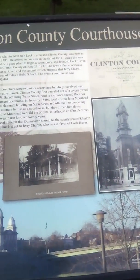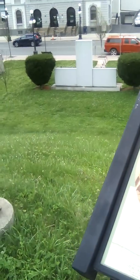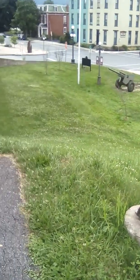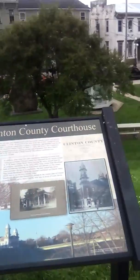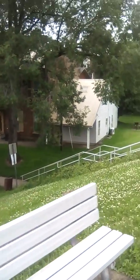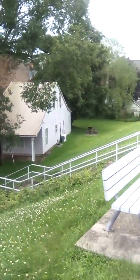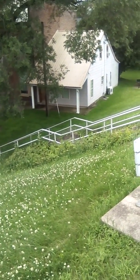I just wanted to show you this a little bit. If you want to stop, pause the video and read this, you can. And I'm going to show you this theater right now. This memorial down there, just with the howitzer and a couple other things. And I'm going to go down and film the other part. I have to go back up to my car. Here's a set of steps that you can come up from Lock Haven up to the top. But I'm heading back up to my car. I'll catch you in a little bit here.